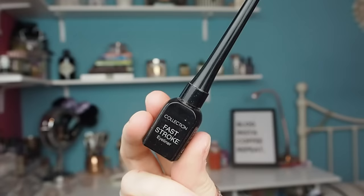Next up on the list is the Collection Fast Stroke Eyeliner. I've been through a million of these. Not because they're incredible, I do think they're really, really good, and they're about £2.50. I just feel like you can't go wrong with something like that. So the tip's pretty fine, as you can see. Simple, you just dip the pot in, put it on your eyes. I do really like these. Again, they're about £2.50, so I really can't complain on the price.